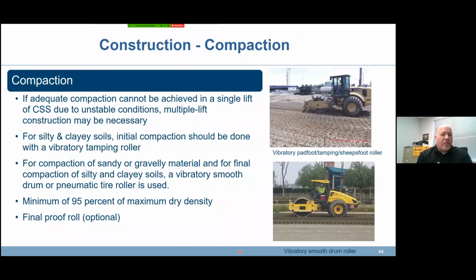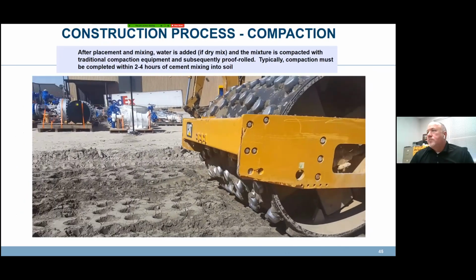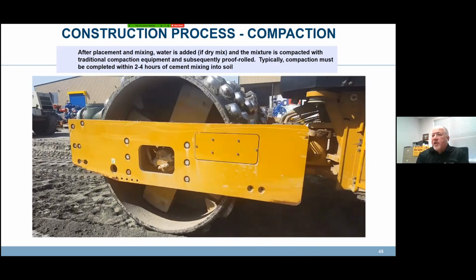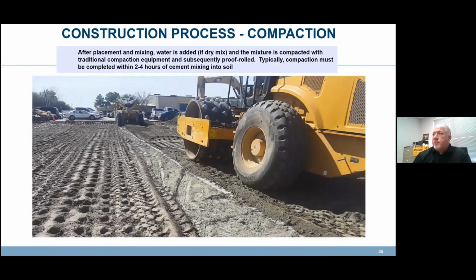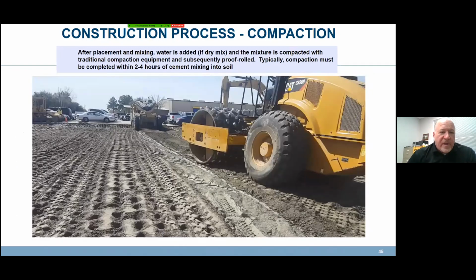After the reclaiming operation, you come back with a sheep's foot compaction. We're looking for 95% maximum density on that. I got a video there. We've all seen a sheep's foot roller, I'm sure, but it's just the final step. After that, reclamation is done. The key here is that timing.